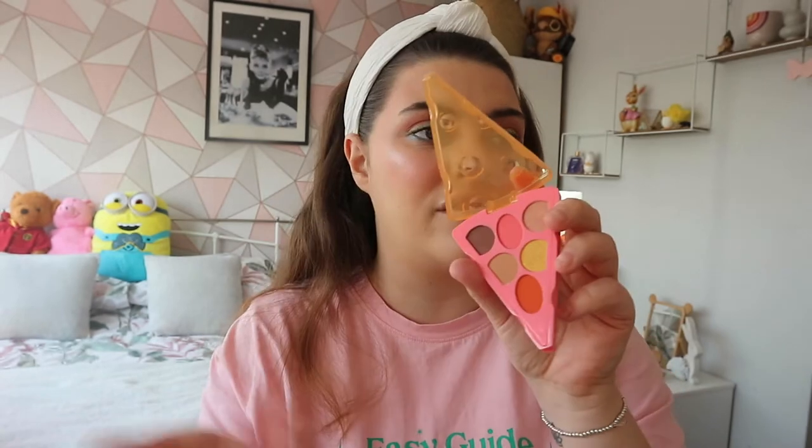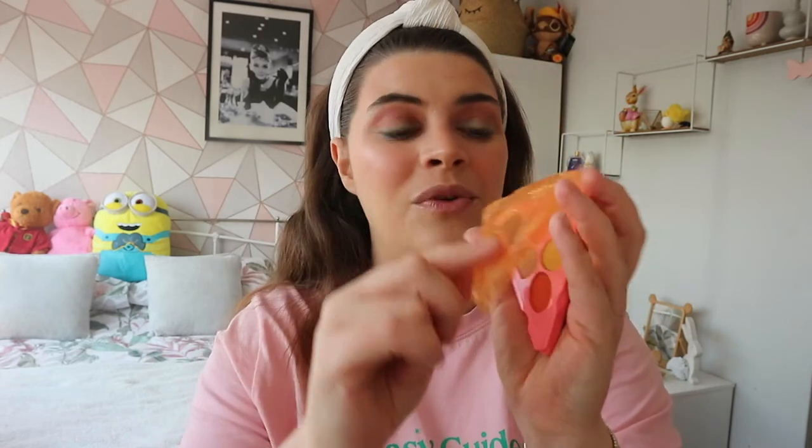I feel like this would be very travel friendly. This is lots of neutrals in there as well. So I'm very happy with this. It's so cute. I feel like the packaging is cute. So sweet. Cannot wait to try that out for you guys.